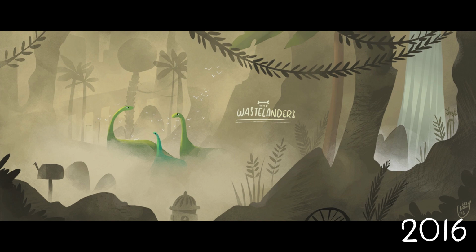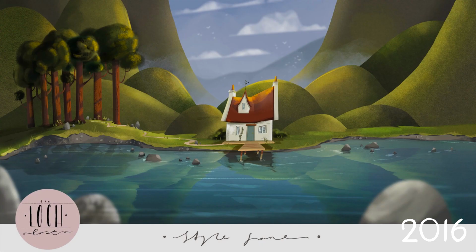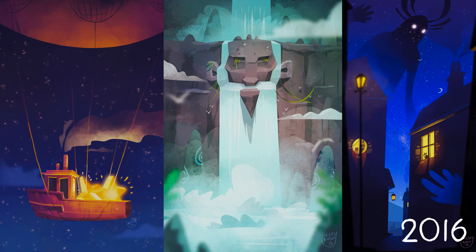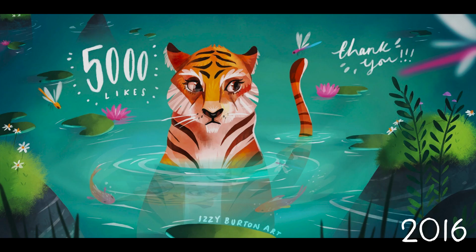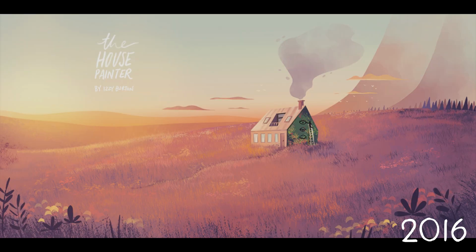So 2016, I was just kind of elaborating more on this. I was starting to use different brushes than just that one brush that I had been using to get more texture into the pieces I was making. I was also trying to lean into just more character stuff, more lighting. And by the end of the year, I was using stamp brushes and things like that.